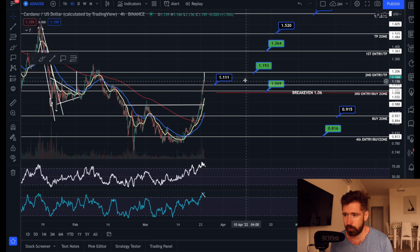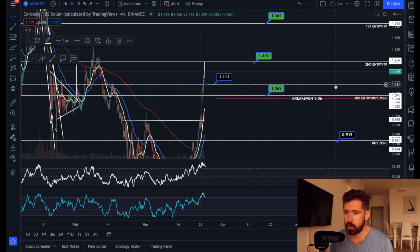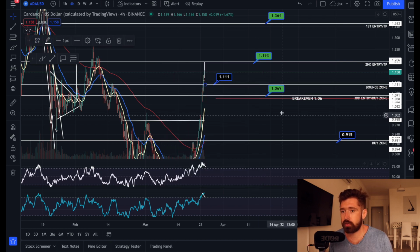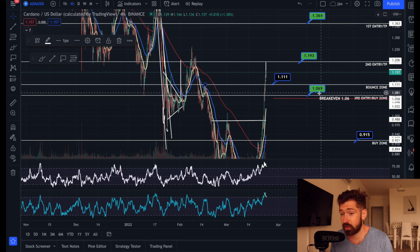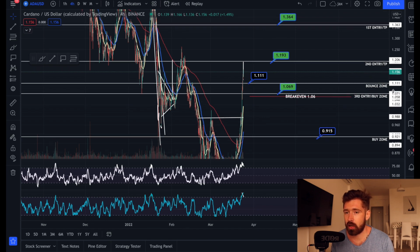And in the short term, if we do roll over here, level of support is $1.11. Let me drop in a little bounce zone here. Definitely could see a little bounce from this level, and if we lose that level of support, I would target about $1.06, $1.069, which is our first buy zone with our dollar cost average strategy.